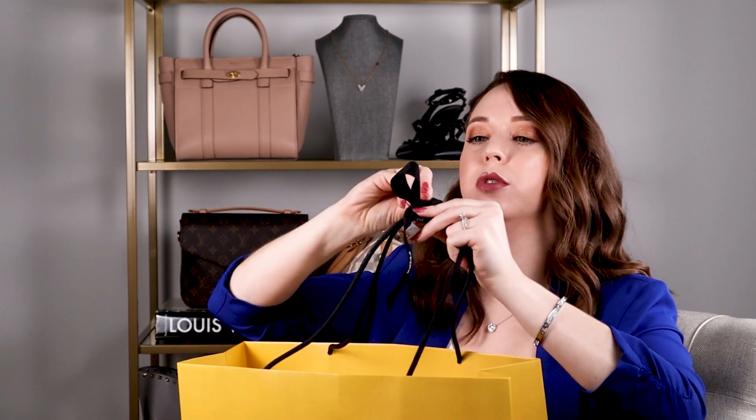I hadn't opened it yet. Anyways, I had such a great experience at Fendi. Okay, we're a little OTT with the packaging. Proof of purchase, still sealed.